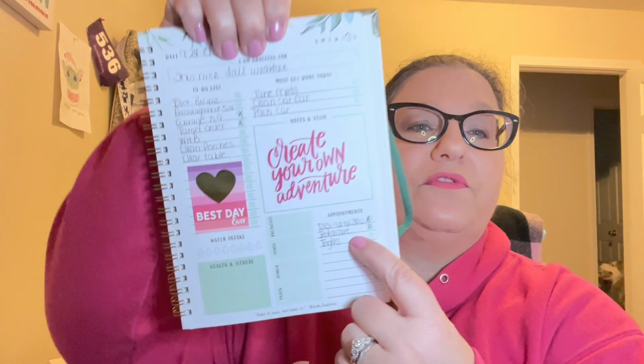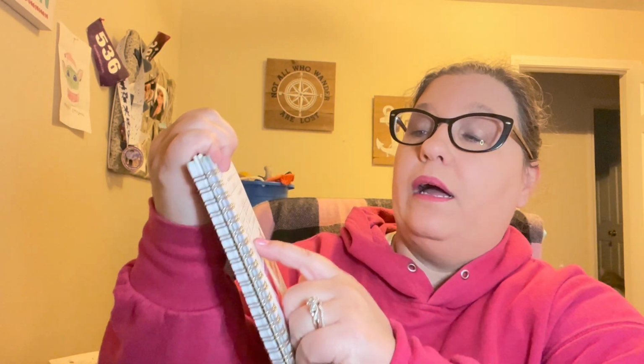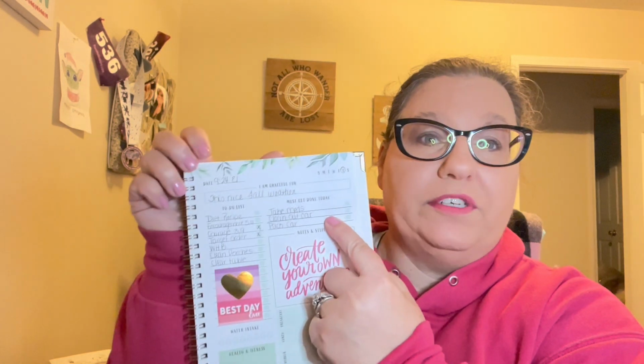I got this off of Amazon, and I can link it below, but it's just a little daily planner. It kind of has a section for your appointments. It had your health and fitness and water intake tracking. It had a little to-do list over here, and then your must-get-done 3 priorities.